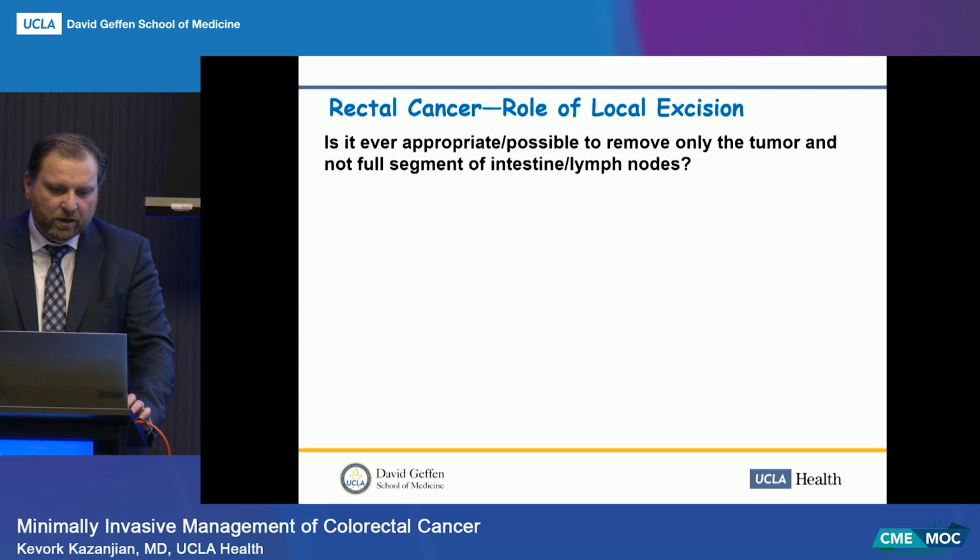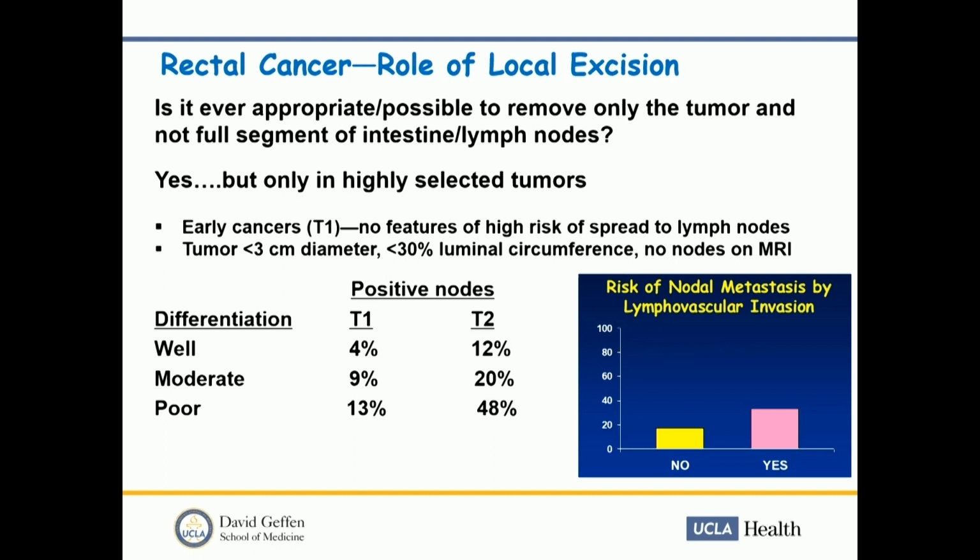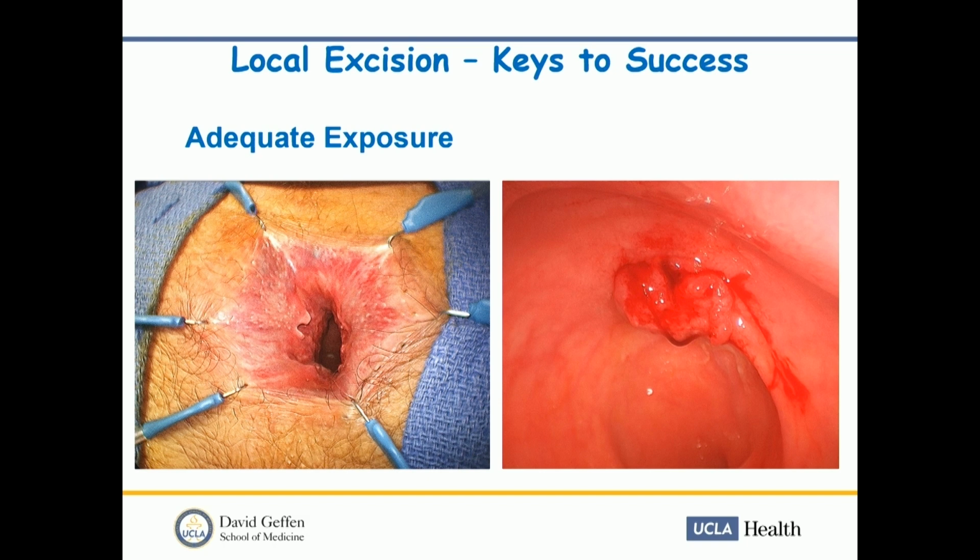Is there a role for local excision for rectal cancer? There is, very selectively. Dr. Kim mentioned that a little bit, but essentially it's for T1s of a certain type. If it's a well-differentiated T1 cancer without lymphovascular invasion, those are options. How do we do that? We approach it usually in a transanal fashion.